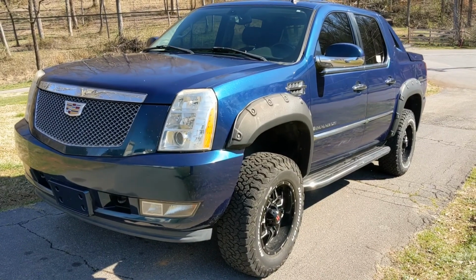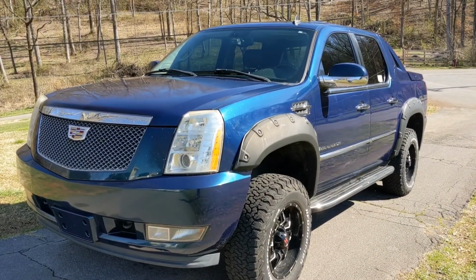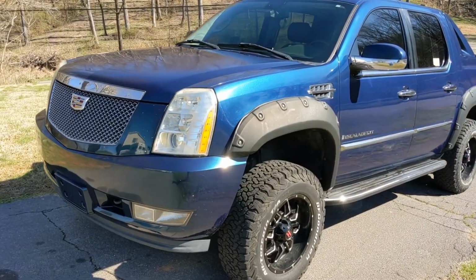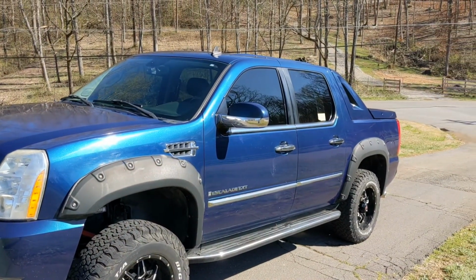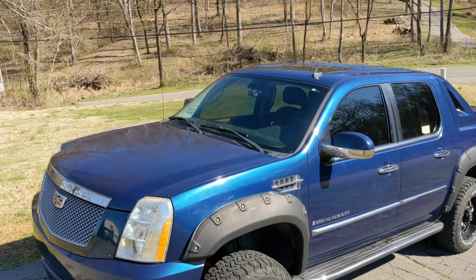I know y'all saw me blowing the salt and stuff off this thing at the car wash. It needs a real bath. It's still actually grungy, but it'd been sitting for 2 years, like I said, and this is pretty nasty. So this will do for now, but man, I love this color.